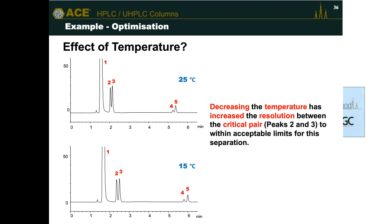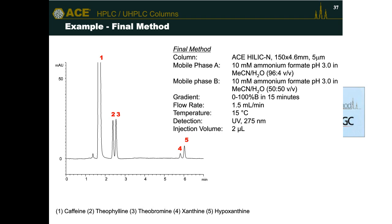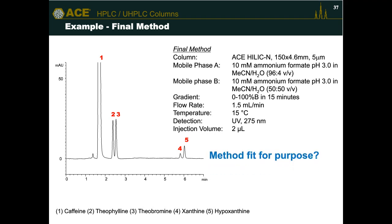So this is actually now our final method. And as I said, it was established for a customer. It was deemed to be fit for purpose for them. The principal component, the caffeine, peak 1, is sufficiently separated from the related substances. We do almost have baseline separation of peaks 2 and 3, but we can do some good integration by dropping the perpendicular between those peaks. And we've got good baseline resolution for our peaks 4 and 5. So fit for purpose, it certainly was in this case.